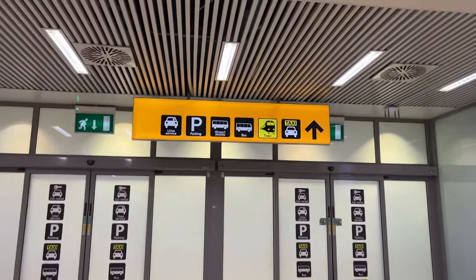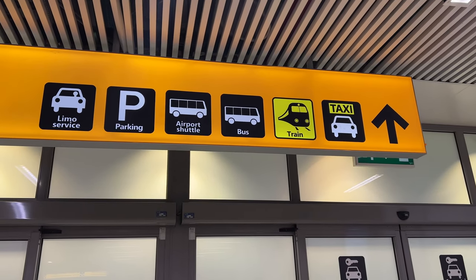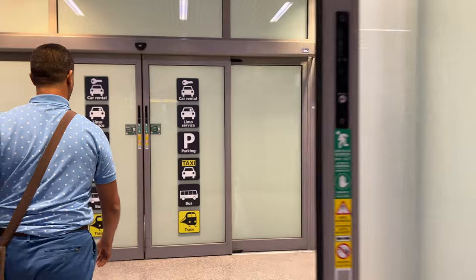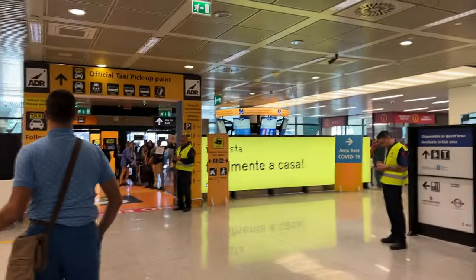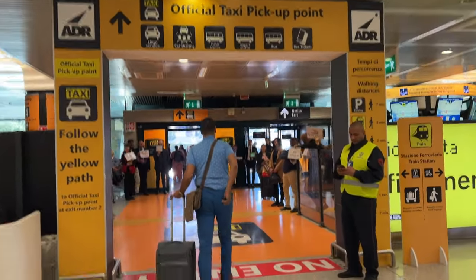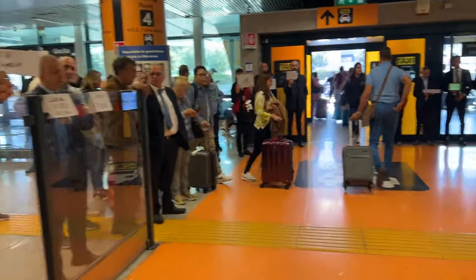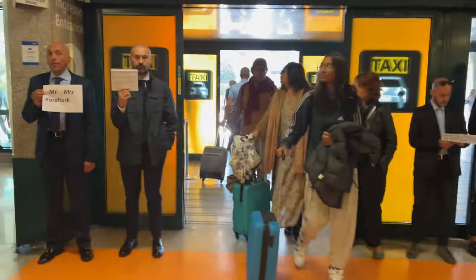Now, to make it through here, you have to pass the gauntlet of people. And it says limo, parking, airport shuttle, bus, train, and taxi. Taxi includes ride share. You'll want to get outside, ask people where to go for the ride share so they can direct you to the right direction. And we're making it through those doors. Security on their cell phones, making sure that they are up to date on their Instagram reels, so that they are informed just in case. I don't know why they're on Instagram. I don't even know why they're on their cell phones, but I guess it's part of their safety protocol.